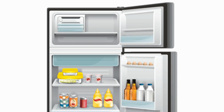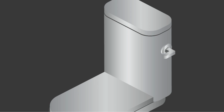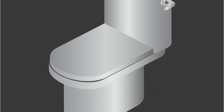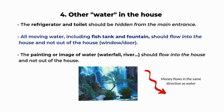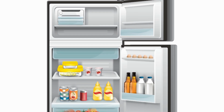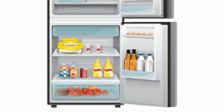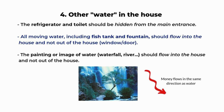And there are other types of water in the house that apply to the same principle. For example, the refrigerator and the toilet, both of them have the water element. You can argue that the refrigerator is a metal element. I would say it's both metal and water. Either way, the refrigerator is also considered a treasure chest or money corner because food was like wealth in the old days. What you eat can reflect your social status. So we try to keep the refrigerator away from the entrance door and not be seen directly. The same with the toilet. We like to have privacy and keep all the smelly personal items away from the entrance.